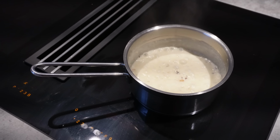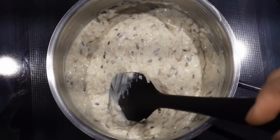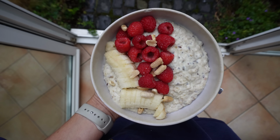My parents had this muesli mix in the cupboard which had a bunch of seeds in there. So I cooked this up like porridge until super creamy like this, and then just very simply had it with some banana, raspberries, peanuts, and a sprinkle of salt.